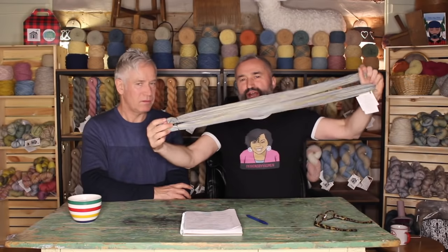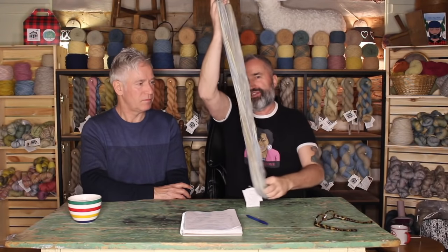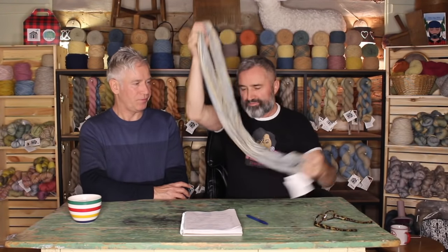So do you know why I just unspun it and then held it out? Why is that? Because we were asked on our show numerous times, especially with the multi-dyed, to unwind it and show what it looks like. So that's what it looks like.